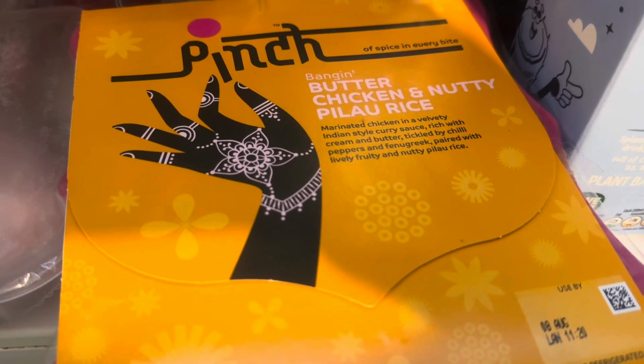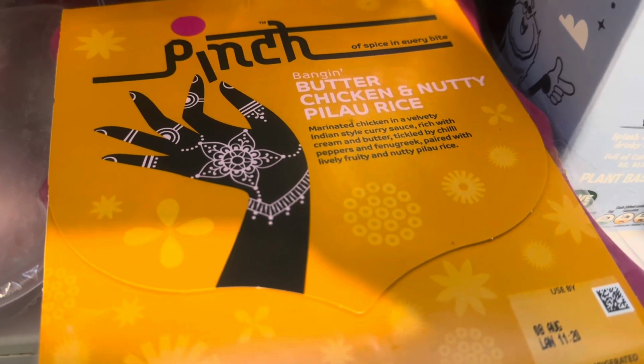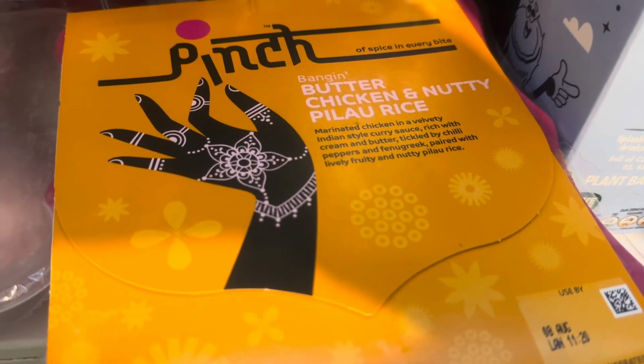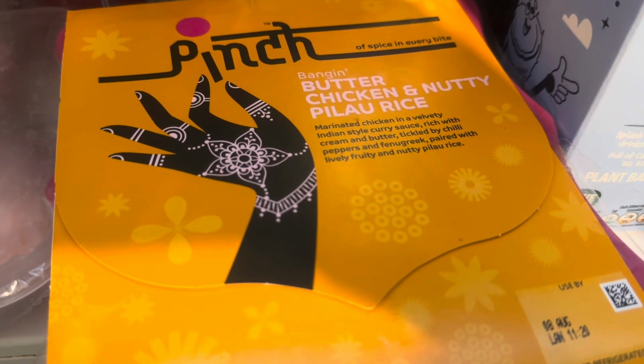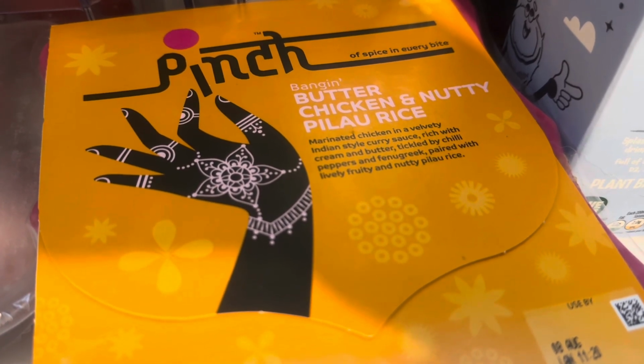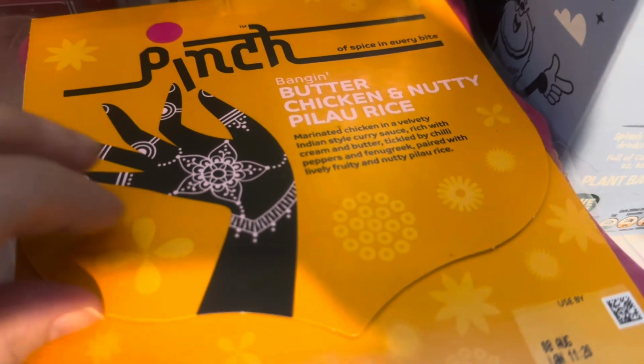And as I went round the end of the aisle, at first I didn't see anything, and then I saw this. There was a different one that I saw first, and I was like, oh, I don't really want that. Oh, I hope there's something better. And then I spotted the banging buttered chicken and nutty pilau rice.